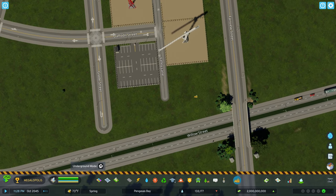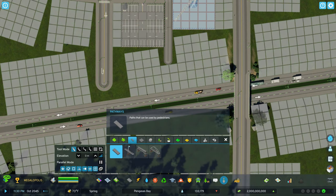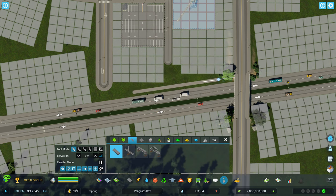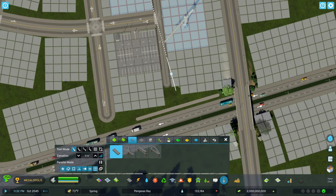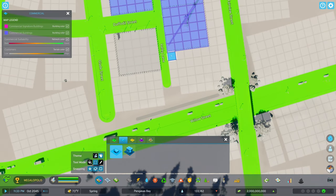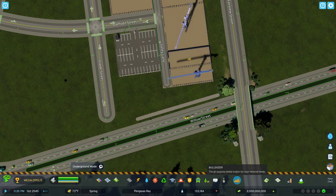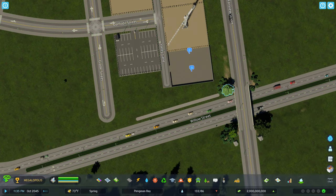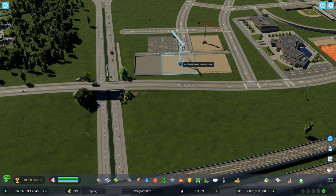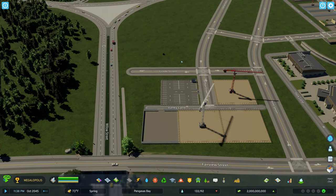Let's see here. Can we put something else down in this space down here? I can. I just have to reclaim those build squares. Let's turn this into a sidewalk. There we go. And can I do a 4x4 in there? I think I probably could. 4x5? Let's see. Yeah, and that's big. That's really nice in there. Okay, cool. Yeah, I think that's probably going to be good.